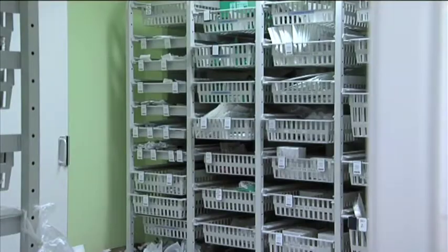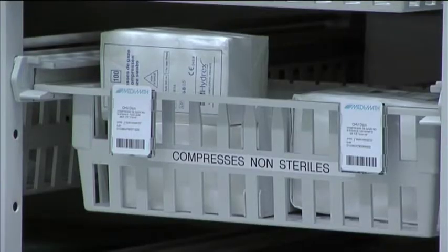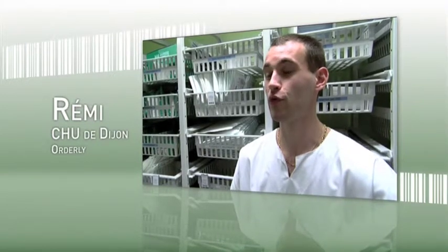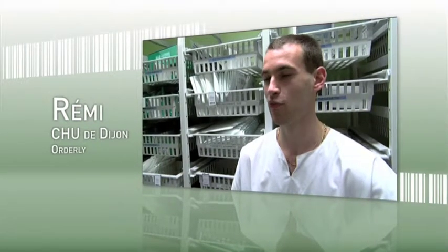Keeping track of supplies allows us to manage product expiration dates in our inventory. It also enables us to always have sufficient stock available and to have the right item number at hand when ordering a product. So we spend less time looking for products and have more time for our patients.